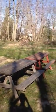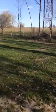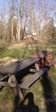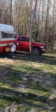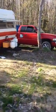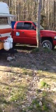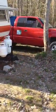But normally, right from about that wood pile all the way to these trees, we have a 50-foot beer tent that goes up. It's actually quite nice in the summer to get out of the sun. That's my Dodge Ram. It just blew all the brake lines on it, and master cylinder, ended up having to replace everything. But I love it.